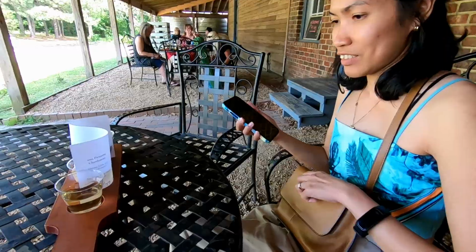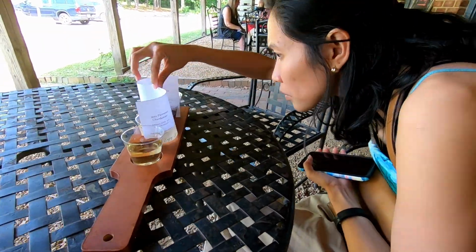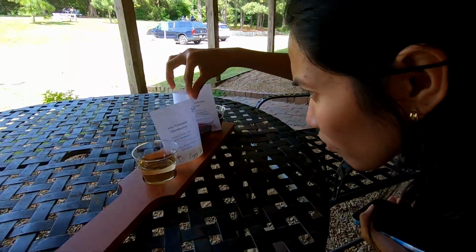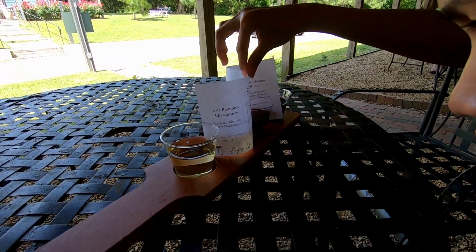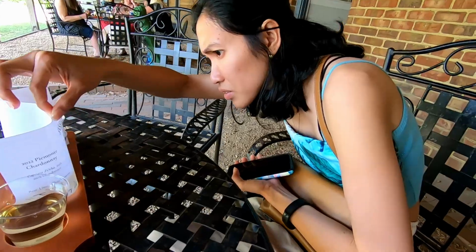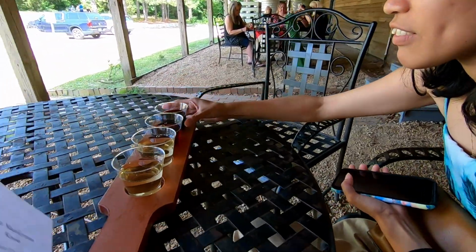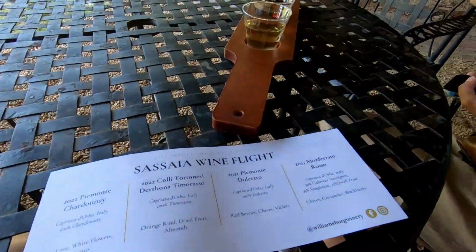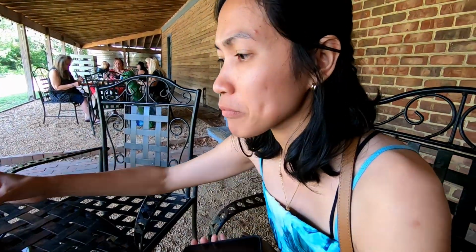Oh wow. All right guys, so we got this free sample over here at the winery, and we ended up getting a whole flight here for free. It's Italian wine of some sort. I'm gonna try this one. Maya's gonna be falling asleep at 6 p.m.